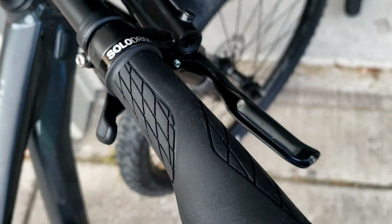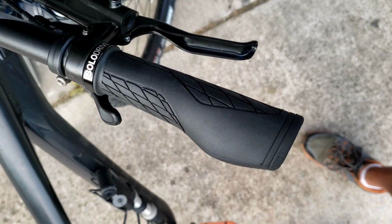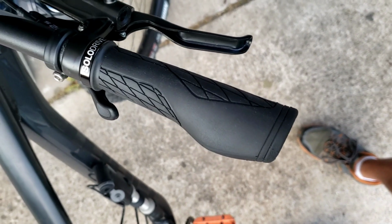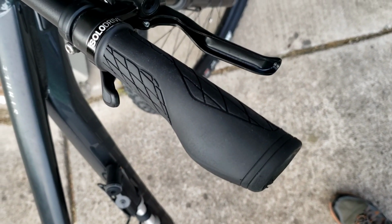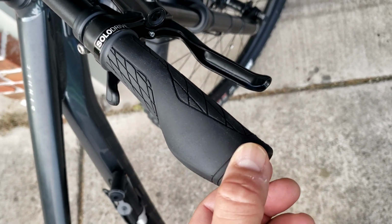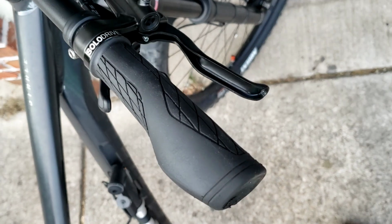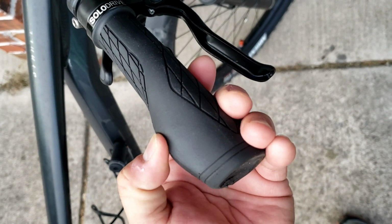I also put some different grips on. They're called Solo Drive. I think they're a copy of an Ergon grip, but these were like $15 off of Amazon. They're a single lock grip, which I like because I tend to put my hands on the outside of the bar, and something with double locks can kind of irritate the outside of my hands, so I like that. They're a nice squishy rubber material, so that's real nice.